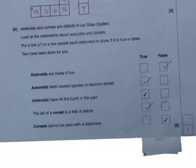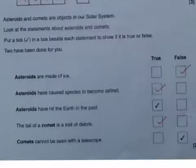And then the next bit is a true or false. So it says asteroids are made of ice. Well, that's false because asteroids are made of rock, and it's comets that are made of ice or water. Asteroids have caused species to become extinct. That is true. The theory of the asteroid hitting the planet to make the dinosaurs extinct, and asteroids have hit the Earth in the past.